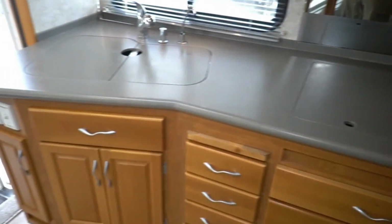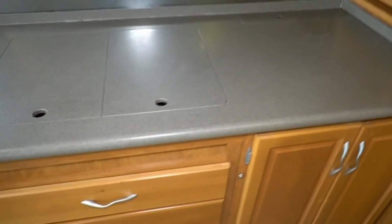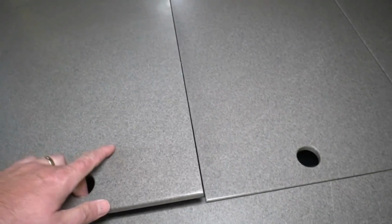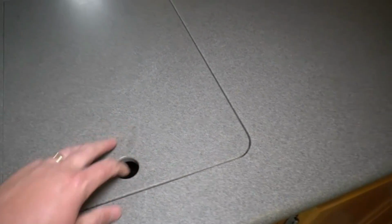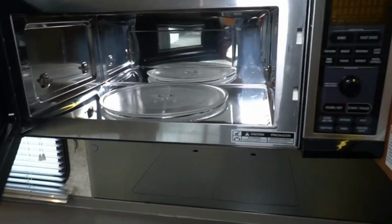You've got Corian countertops, recessed stovetop. Pop this up. They didn't cook in this thing, I'll give them that. You've got the two big stovetops, convection oven, microwave.